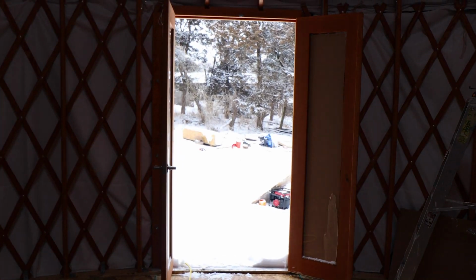Very sleepy. So the thing about a yurt, obviously it's round, so you have to provide context to the space in order for it to make sense. A lot of folks say, oh, look at my yurt. It's 16 foot or 20 foot or whatever, 30 foot like this one. And it's tough to see how big it actually is.